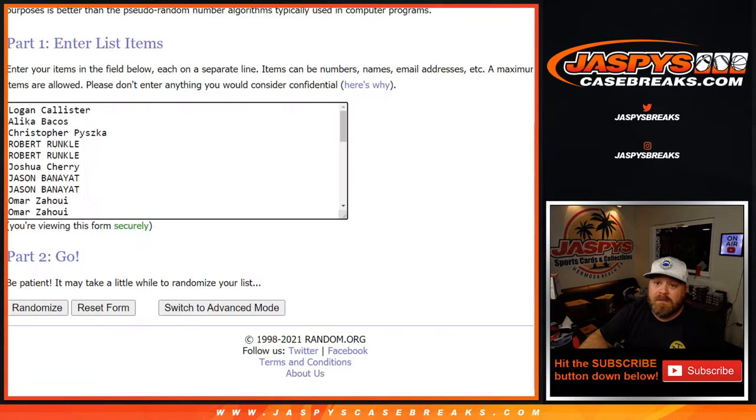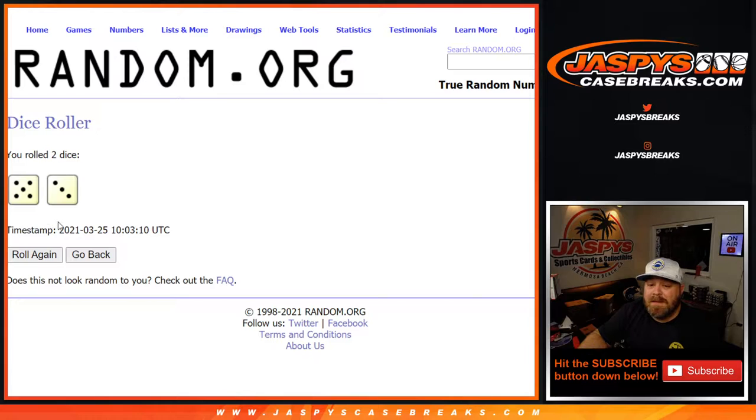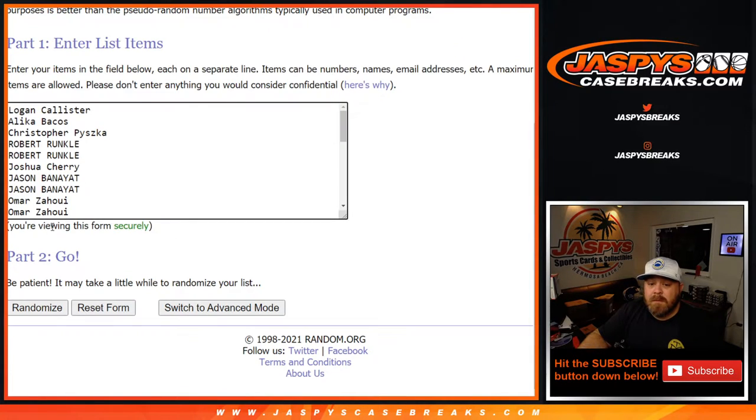Pretty simple. So here's the customer list from Logan down to Jernigan Dixon, last spot Mojo, and the teams from the Hawks down to the Wizards. Dice roll to randomize both lists for the break itself. 5 and a 3, 8 times.